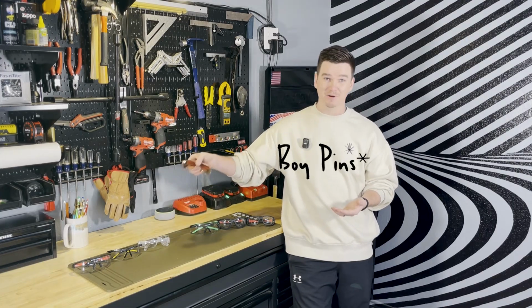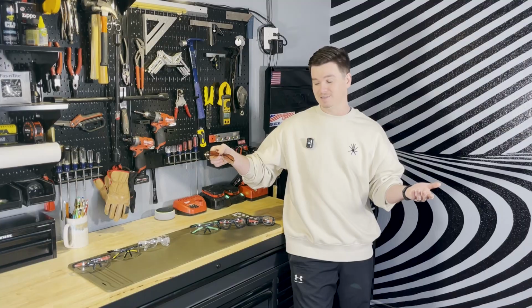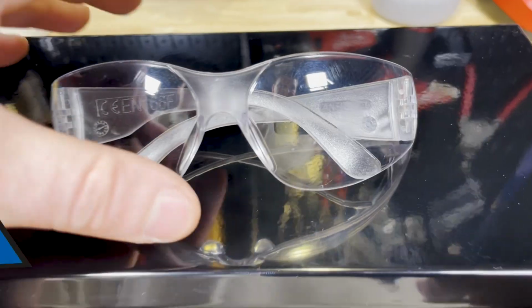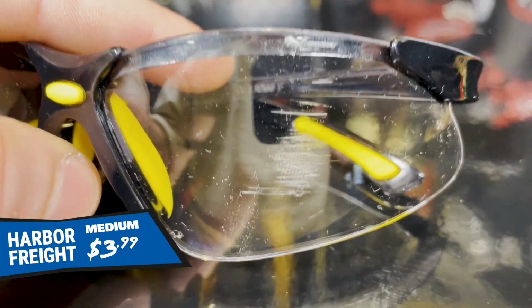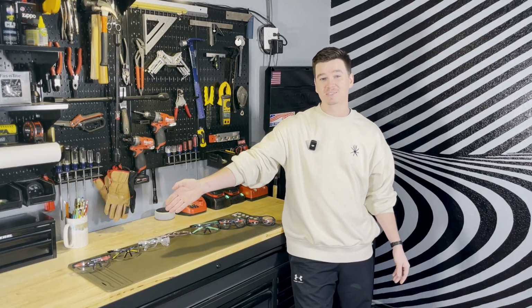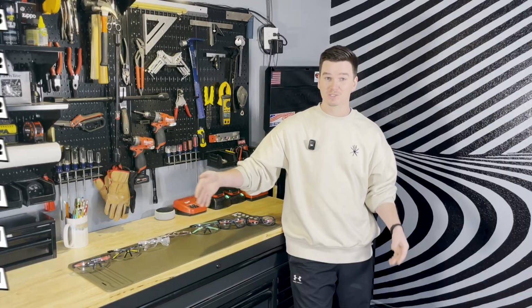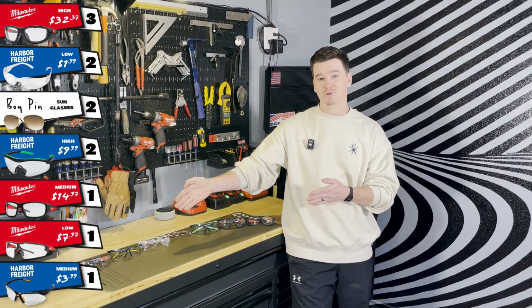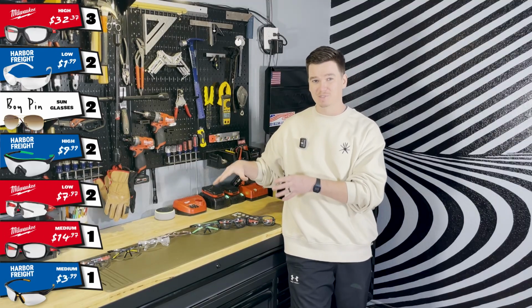The Pit Boys lie right in the middle. They're pretty scratched up. I probably wouldn't even use these as sunglasses again. Even these 2 are a little too scratched up for me. You might be able to get away with them in a pinch, but the only true winner is the low grade of the Milwaukees, and those happen to be the only ones that are actually advertised as anti-scratch. So 1 point to the low-grade Milwaukees. I'm not giving any points to the rest because I probably wouldn't use them unless I absolutely had to.